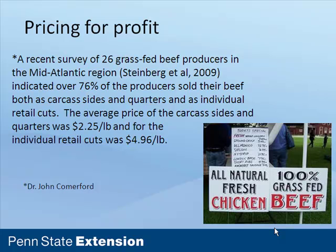And indicated over 76% of producers sold their beef both as carcass, sides, and quarters, and as individual cuts. So the average price of the carcass at this time, side, a quarter, sides and quarters was $2.25 a pound, and for individual cuts was $4.96 a pound.